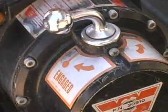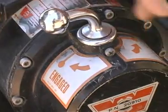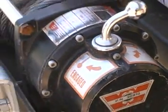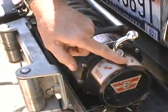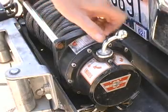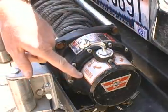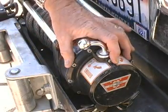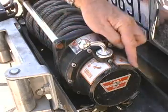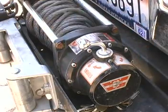Most winches have this little lever here. On one side it says engage and the other side says free spool. What free spool does is it takes it out of gear so you can just pull the cable straight off. If you're looking at winches, be sure it has a free spool position so you can pull it off and not have to activate the winch in order to get the cable to come out. But the standard operating position is engaged. Some have a second switch, which would be high power or high pull and low pull, or high speed and low speed. The low speed, of course, pulls with more energy than the high speed.